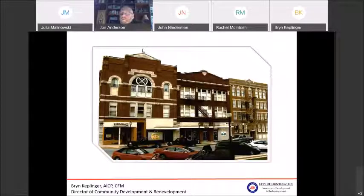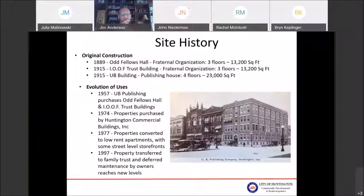So I'm Bryn Keplinger, Director of Community Development and Redevelopment for the City of Huntington. And I'm going to sort of provide a historical approach to the actual site, which you'll see on your screen there. This is how it looked in the early 2000s. An older set of buildings, 3 buildings, all connected internally. The unfortunate thing is that the floors don't all line up across the 3 buildings, and you can see that through those windows on that facade. So again, three individual buildings.